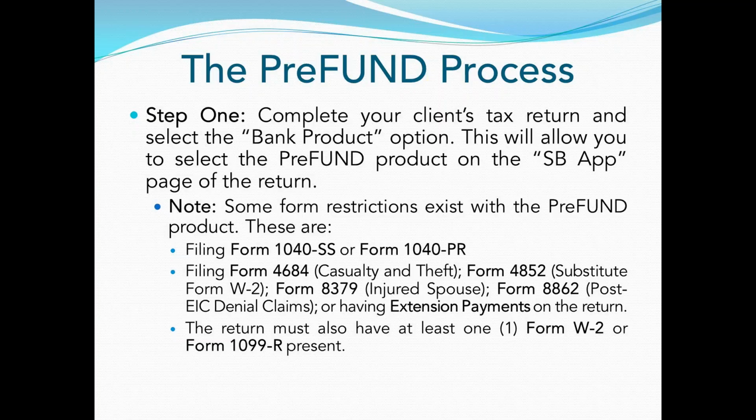And when I was talking about those prohibited forms, there are some form restrictions that do exist with this that will automatically make you incapable of selecting the pre-fund. First off, anybody who's filing a Form 1040-SS or PR, which, if I'm not mistaken, nobody even has the ability to do outright in the regular 1040 series anyway. Those are forms for self-employment income in the United States Oceanic Territories, like the Virgin Islands, and then the 1040 for Puerto Rico. So if you have any of those, you can't use the product with it.